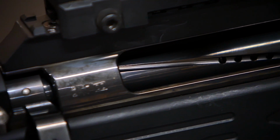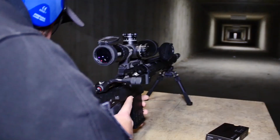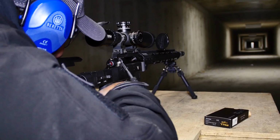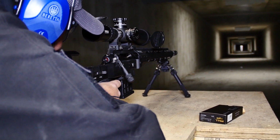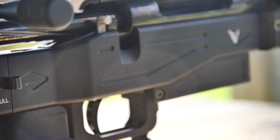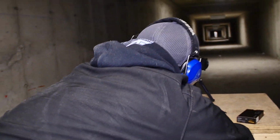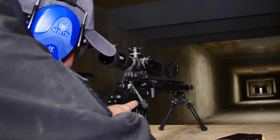Corey, you got to try this. You got to try this trigger. You don't have to tell me twice. Let's get you loaded up. Are you kidding me, man? That trigger is slick. Like really slick. I had no idea that's what I was going to be expecting there. Even dry firing it did not feel that way.